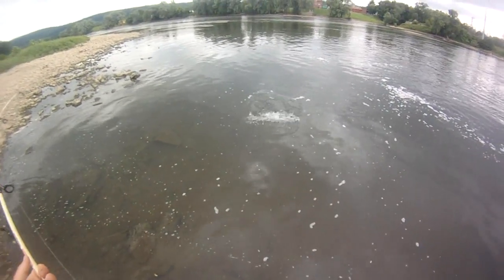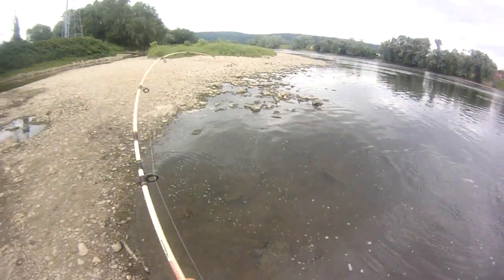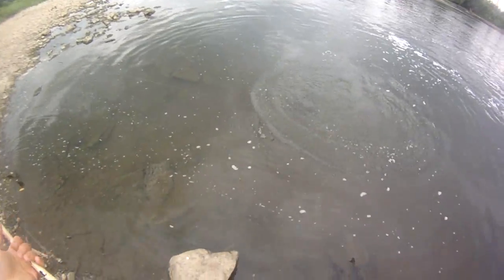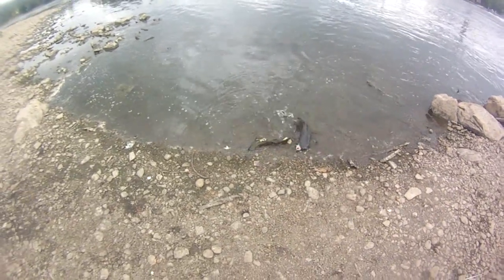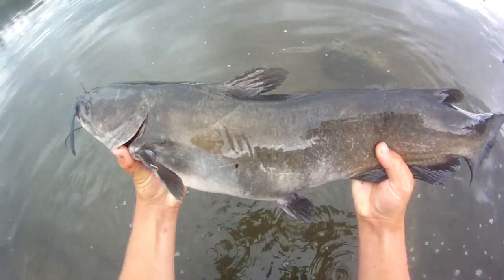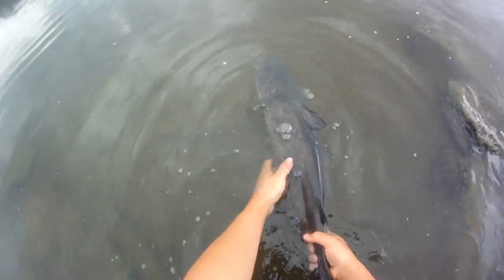Oh, gotta not let him turn. No, he's not that big, I don't think. Looks on the small side, but with an attitude. I should be able to force him, I think. Yeah, about the same as the last one. It's a little chunkier and a little shorter. It's 27.25.